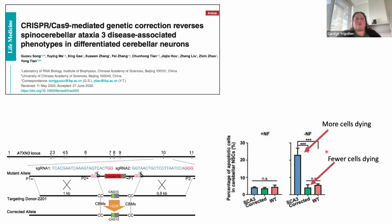And the result of this, when they tested it, was that they're able to see in cells that they challenged by depriving them of nutrients. And when that happens in mice in cells that have this mutation, those cells exhibit markers showing that they're undergoing death. But when they provided this CRISPR therapy, fewer of those cells showed those markers. So they were able to rescue this nutrient deficiency phenotype.